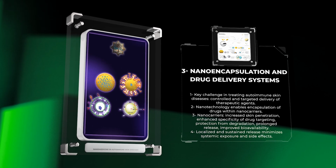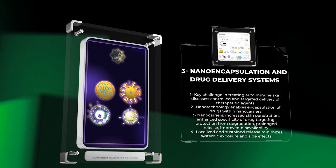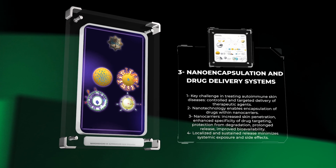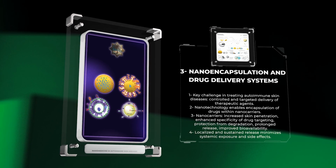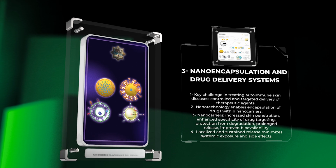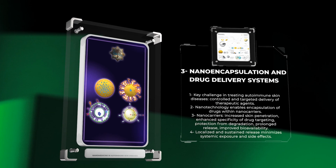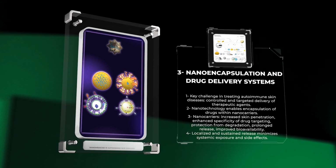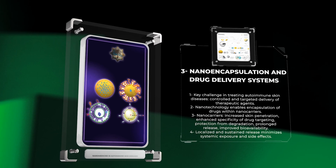Their small size allows for increased skin penetration, while surface modifications can enhance the specificity of drug targeting to affected skin regions. Furthermore, nanocarriers can protect drugs from degradation, prolong their release, and improve bioavailability. By selecting appropriate nanocarriers and optimizing their characteristics, it is possible to achieve localized and sustained release of therapeutic agents, minimizing systemic exposure and side effects.